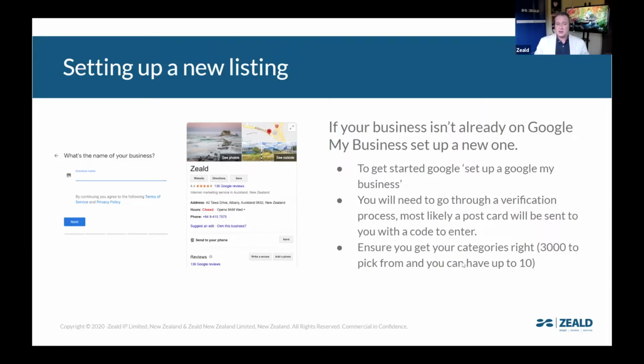One thing that's quite good to do if you're unsure how to start is look at other similar businesses and how they've structured their Google My Business. They may have some categories assigned that you hadn't thought of that are actually highly relevant for you. And so that's a good way to build up a category list as well.